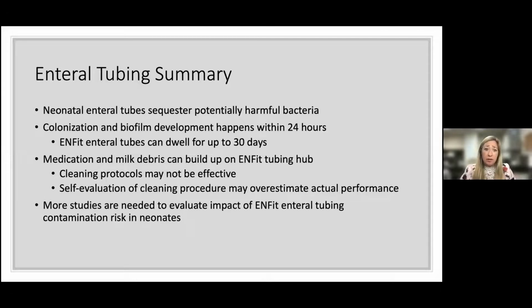So in summary, with our enteral tubing, we know that neonatal enteral tubes sequester potentially harmful bacteria, that colonization and biofilm development happens within 24 hours. And again, those infant enteral tubes can dwell for up to 30 days in the neonatal population. We know that medication and milk debris can build up in the infant tubing hub, that these recommended cleaning protocols may not actually be effective, and that self-evaluation of the cleaning procedure may overestimate actual performance.